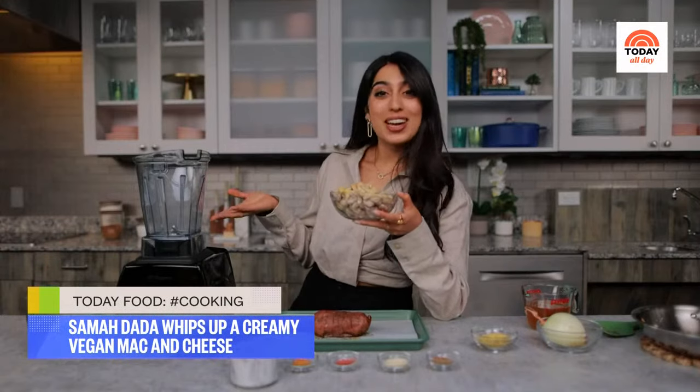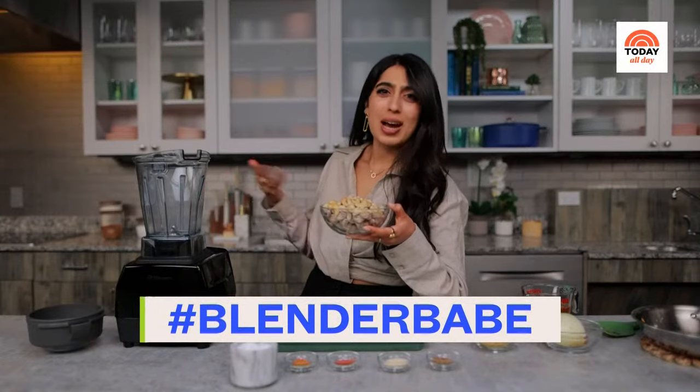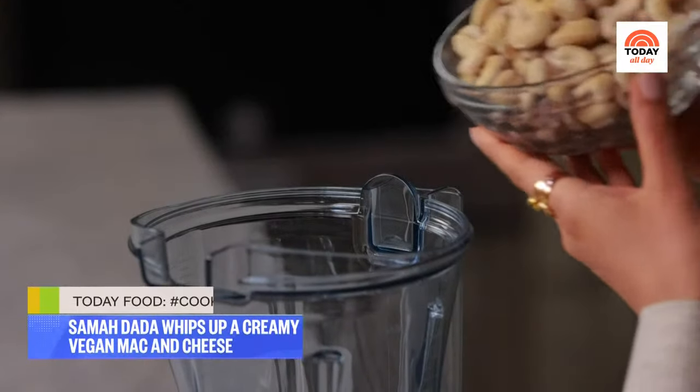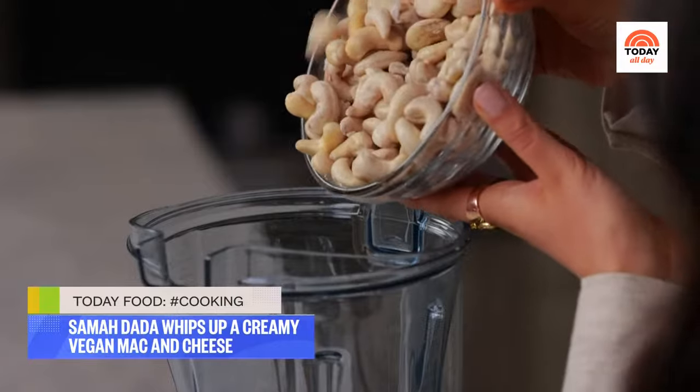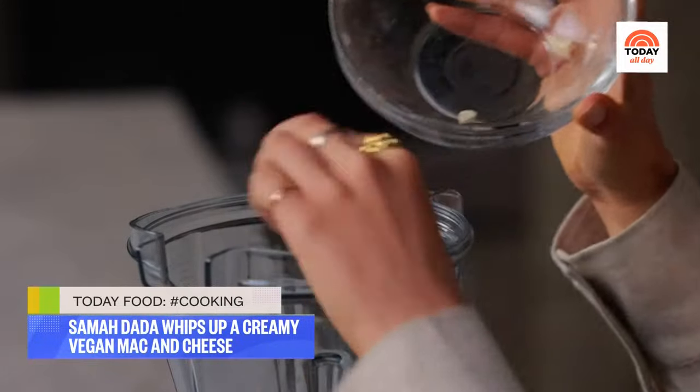Best part about this mac and cheese is it comes together in this blender. What could be better? Mac and cheese in a blender? I'm on board. We're gonna add our cashews into our blender. Make sure when you're making this recipe that you only use raw cashews. No salt on it, no roasting.